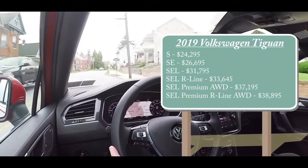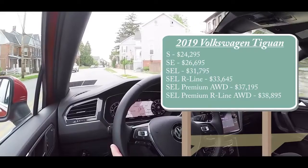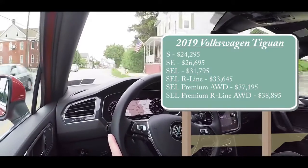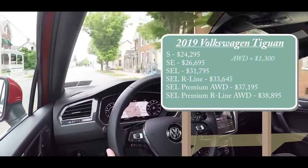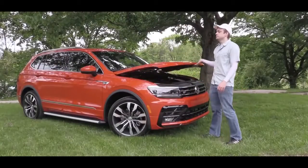$38,895. And by the way, for those first 4 trim levels that I gave you guys, that was for the front wheel drive variant. If you wanted to go all wheel drive for any of those setups, simply add $1,300 to any of those prices. But to simplify things a little bit, regardless of which trim level you go with, the powerplant will be the same.